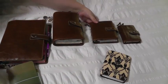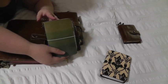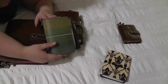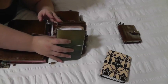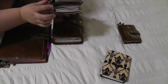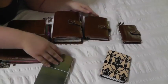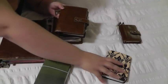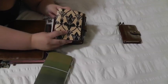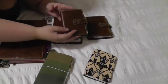Now, the pocket size of the Filofax is exactly the same in height as the Field Note size Midori, because you're not going to find a Midori in this height. It is a little bit wider, but once you get the actual inserts lined up, the paper size for the Midori is actually wider. The inserts of the pocket size Filofax fit perfectly in the Passport size. So even though these are smaller, they're the same paper size between the Passport size and the pocket size of the Filofax. And then the Mini is kind of in a little class on its own.